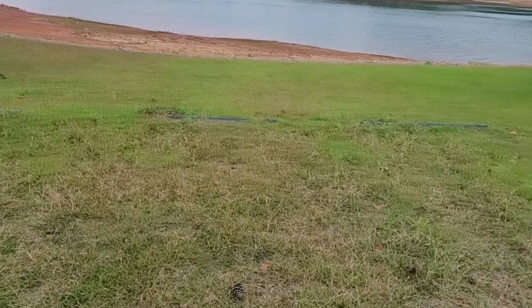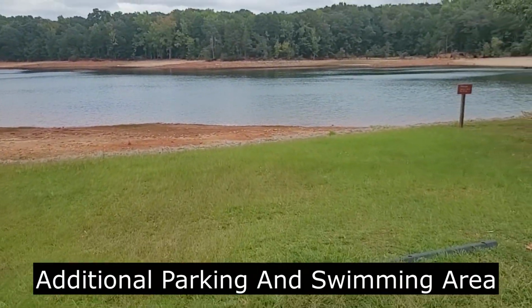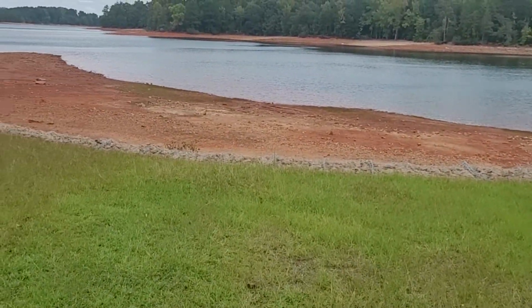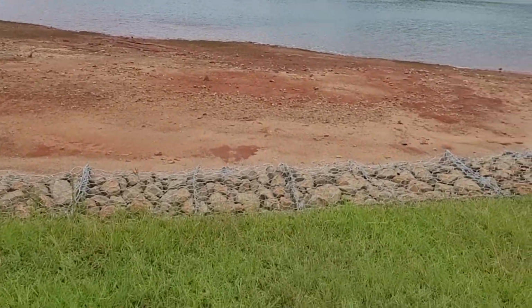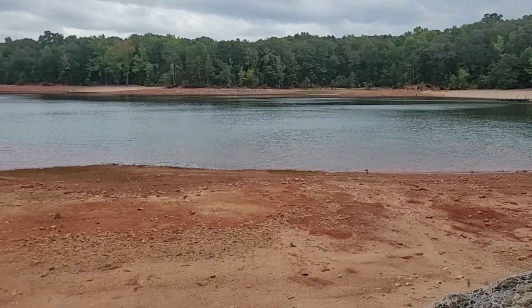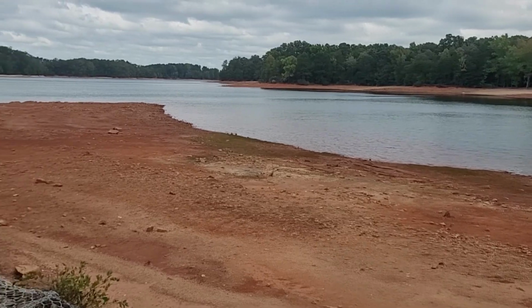All right, hard to see this, but this is actually a couple more parking spaces. And again, you have to visualize the lake not being down as much as it is right now. But it would be a good little swimming area or soaking area if you wanted to get in the water. Typically the water would come all the way up to this retaining wall. It's just so low right now, it doesn't. But a nice place to hop in the water if you would like.